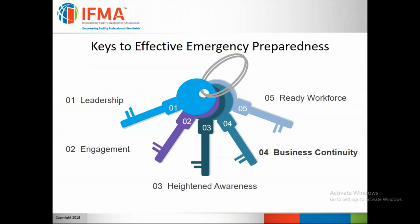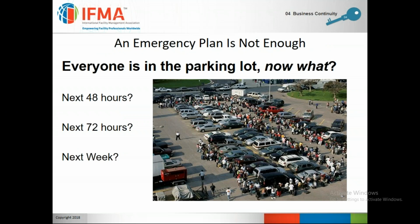Now, the next key is really business continuity. Emergency planning is not just about dealing with that incident right then and there. It's also about what happens next. You've got everyone out in the parking lot. What are you going to do now? What's going to happen over the next 48 hours, next 72 hours, next week? What if you can't get back into your building for a month? Do you have a plan in place for how you continue with your business during that time frame?